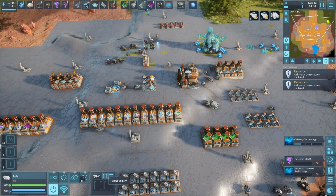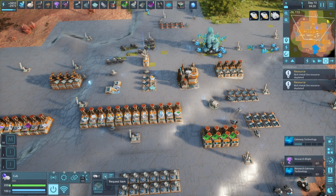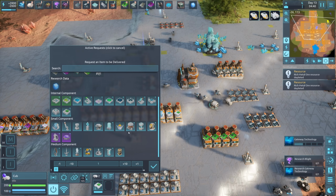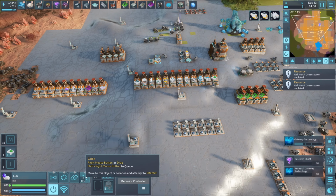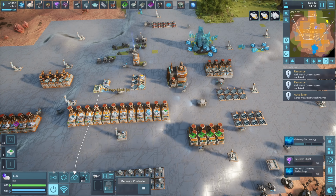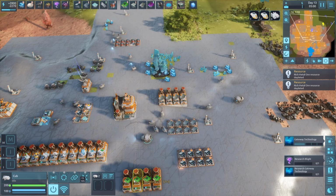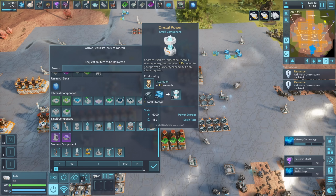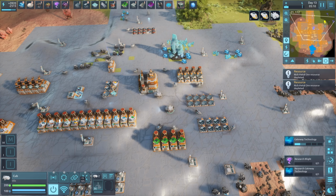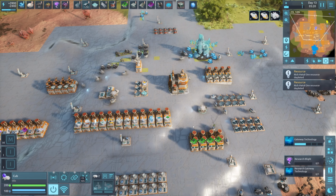We have our cub. Can I get a cub to have behavior controller? Also a deconstructor. That one. Can I have a go-to? You can live here. And you can have a store here. Okay, and we're waiting on that to get built. And you are our second guy. You are going to have our repair module and also a radar. And I think that's all you need.